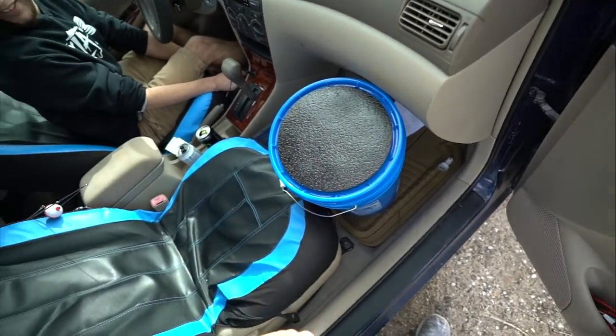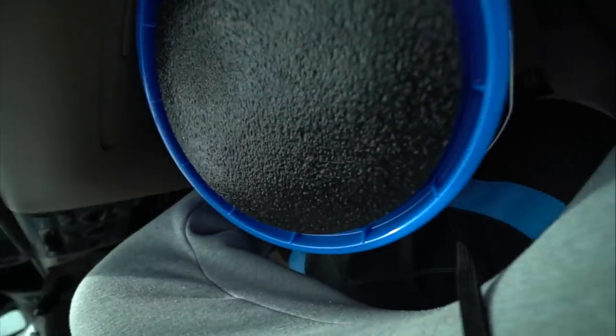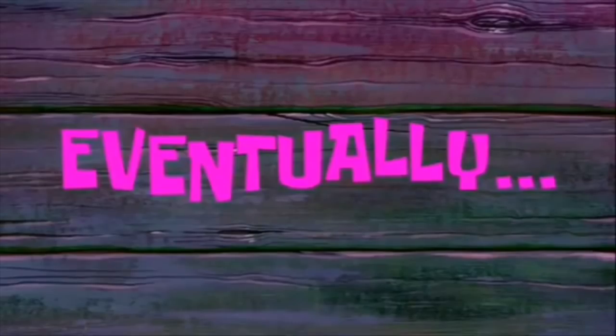Perfect. Lots of room for me to sit. Go away. No, we're good. Leg room's a myth.